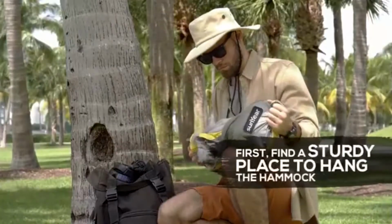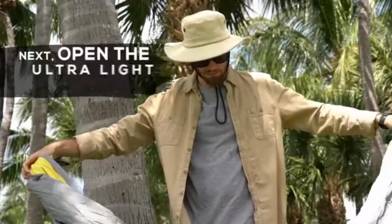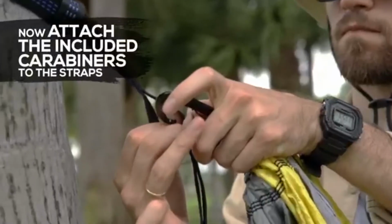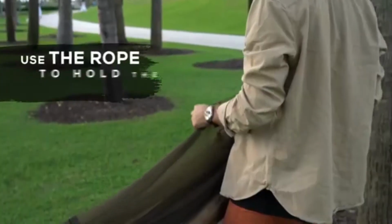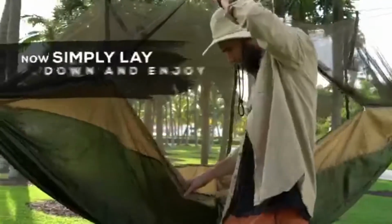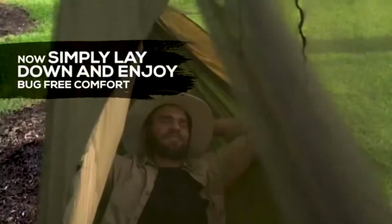First, find a sturdy place to hang the hammock. Next, open the ultralight bag and unfold. Now attach the included carabiners to the straps. Use the rope to hold the mosquito net. And that's it. Simply lay down and enjoy bug-free comfort.